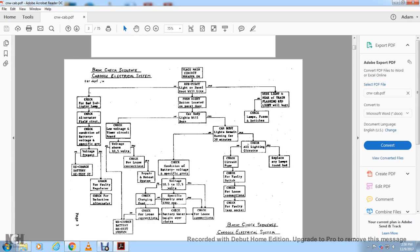Main circuit breaker on, red pilot light on, the door will light with the push of the button located on the panel door. The car body will light? If yes, the car body lights remain burning for 30 minutes. Check all the lighting circuits. Check the circuit fuse, for a faulty switch, for loose connections, for a faulty lamp socket, and also check all lighting. If the car body lights remain burning for 30 minutes, check all the lighting circuits. If yes, replace the lamps if found bad.